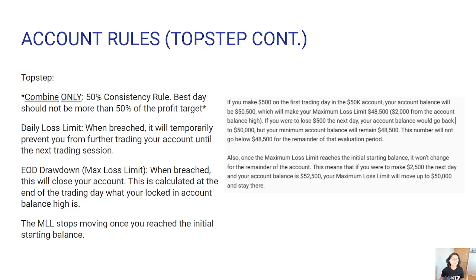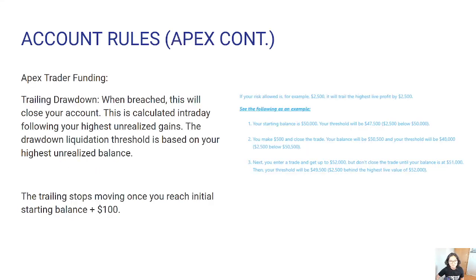In a way, you could also say it's a con because, having it on your combine, which means that you can't meet the profit target the very first day. But if we think about the overall perspective here, you're still able to get funded in 2 trading days. So that's why it's hard to say that there's really a con with the consistency rule. Everyone, to each their own, but that's just my personal opinion for pros and cons for this.